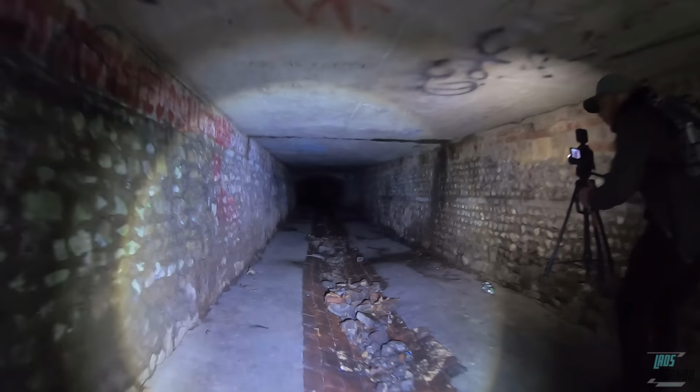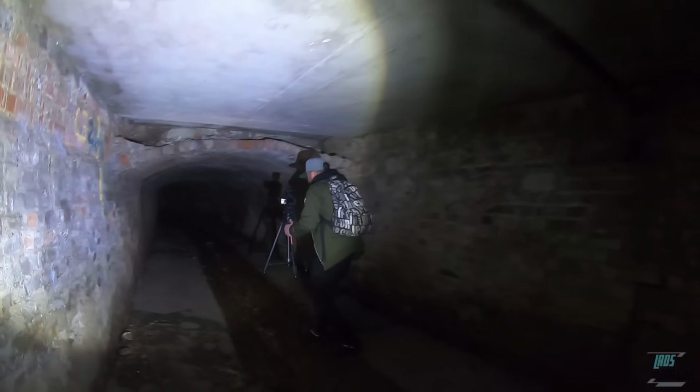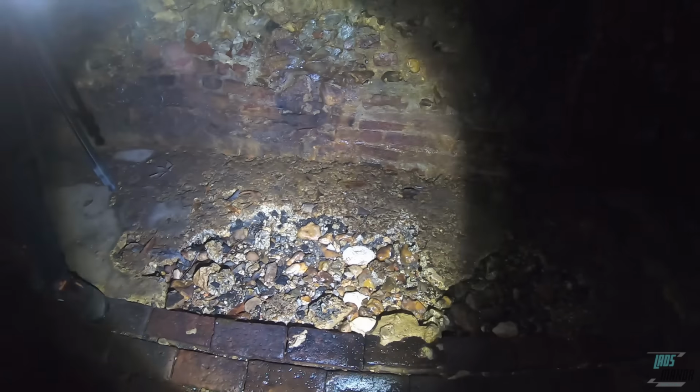Quite low down, isn't it? Yeah, it gets even lower as you get down further. There might be a few bats in here. Vampire bats, eh? Look up here, look at the brick, Pat, how it's all crumbled away. All the floors all corroded away now as well, guys, so you can see it's quite an old tunnel. It's taken a real battering from the water these last few years.